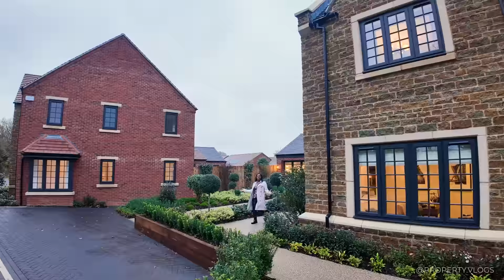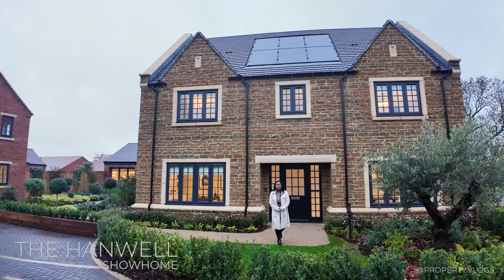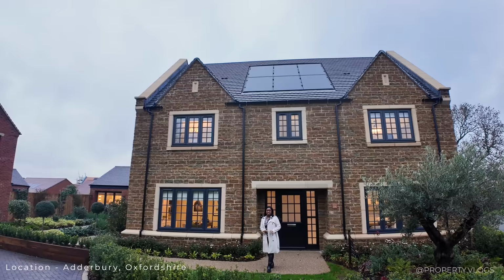Today I'm so excited to show you this gorgeous house behind me. So what are we here to tour? We're here to tour the Hanwell, and we are at a fabulous Hayfield Homes development in Adderbury, which is just a short distance from the town of Banbury and the city of Oxford. Yeah, so we're in Oxfordshire.